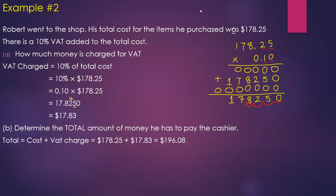Shaya, can you explain how we got A? Okay, since the VAT is 10%, you multiply the total cost, which is $178.25, by 10%. Before you do that, you change the 10% to 0.10. Then you multiply and you get 17.8250. Then you round it. You round up because the number after the 2 is a 5, and you get 17.83. Okay, very good.